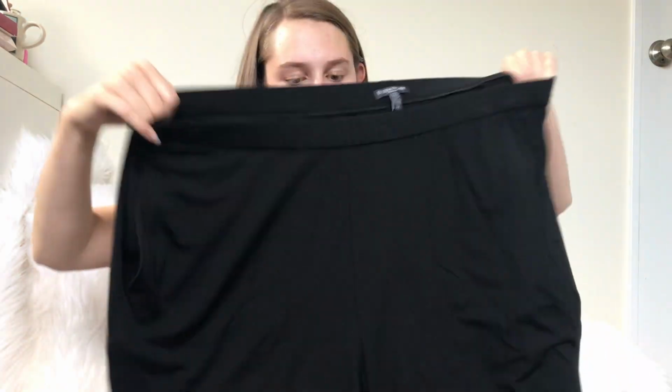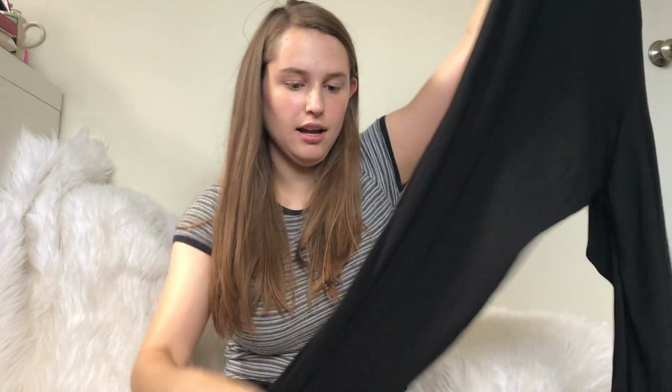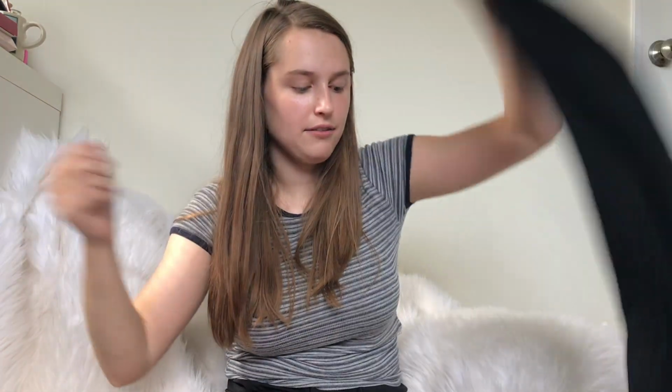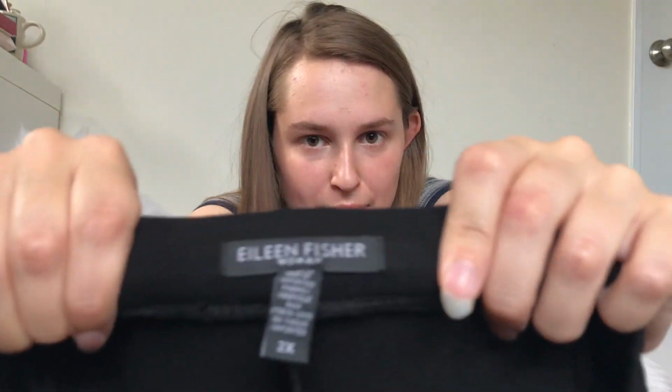Next up is a plus size pair of pretty basic Eileen Fisher black pants. I can't think of a name for these off the top of my head right now. But, you know, I paid like $4 for them, 80% off, which is around what I'd pay at Goodwill. So I grabbed them. And Eileen Fisher plus size I have sold before, and it does sell faster for me than the standard size stuff.